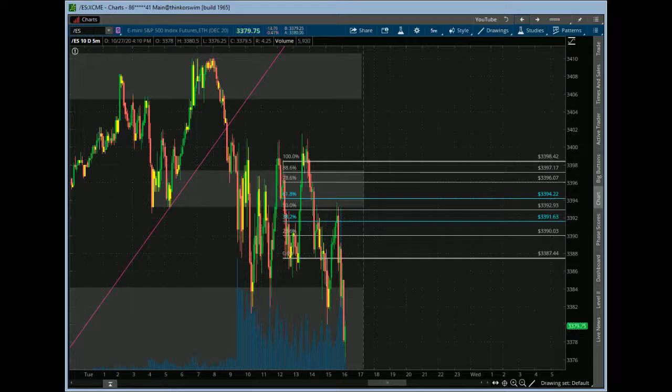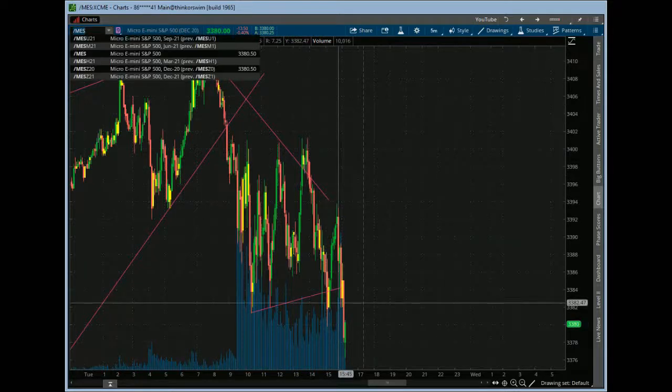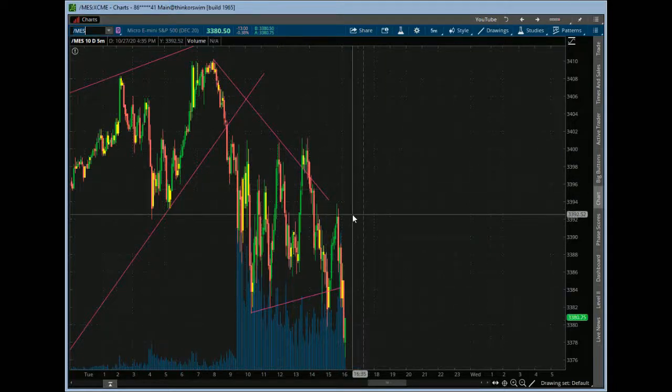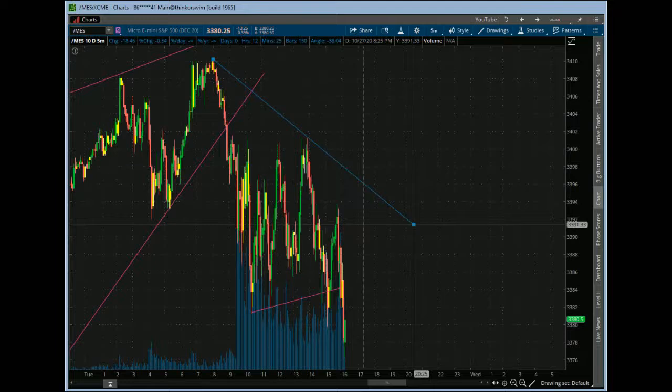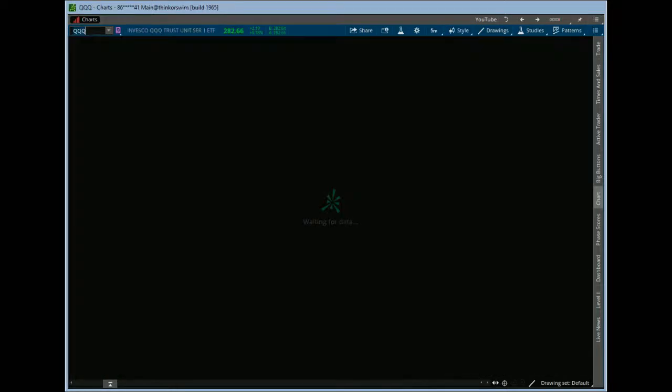Let's take a look at the MES and see how that's doing. We had that geometric line that we drew earlier today, and we broke down below it after hours. Let's see how it holds tonight. A little bit of a rough day today. It was all about pushing below the overnight lows, and we finally got that today. But again, a really choppy session. It could be channeling down into the evening. We'll see how that goes into the rest of the night, and whether they can possibly try to get above that geometric line above.